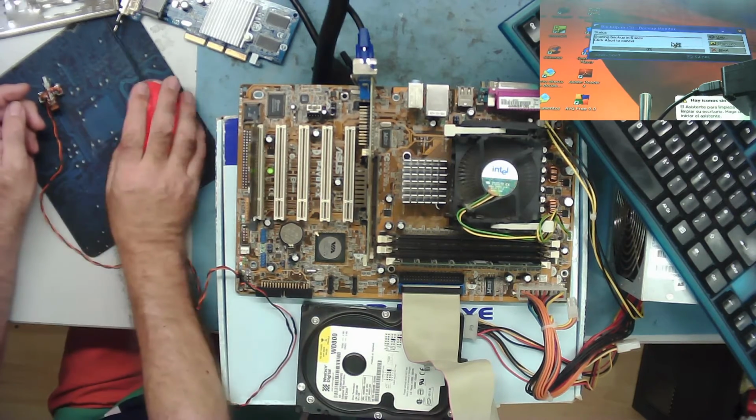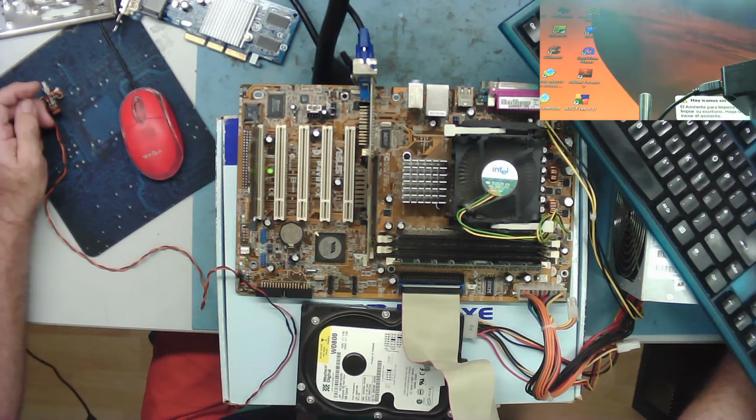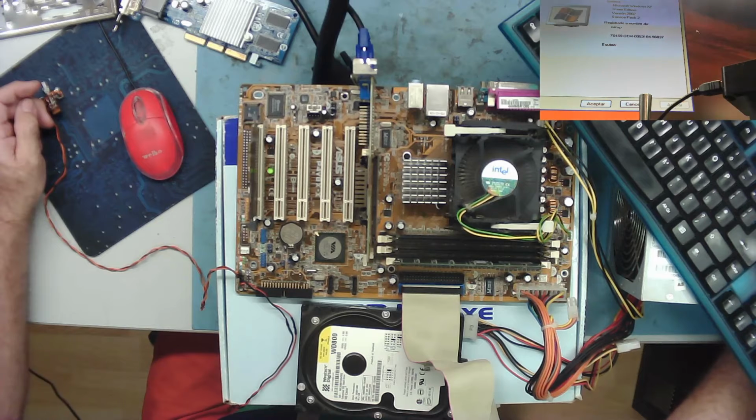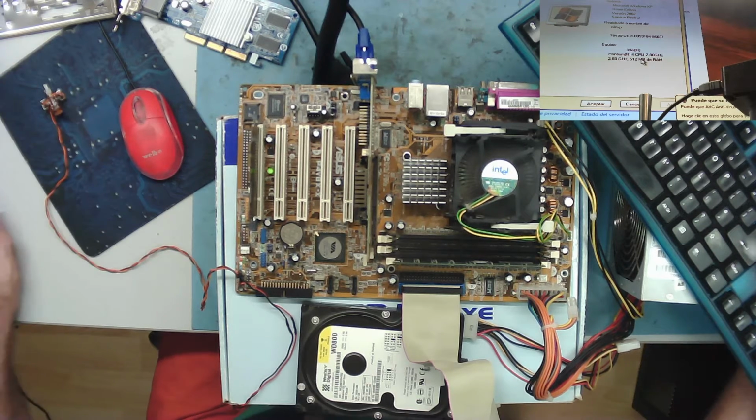Okay, so we're back on. What would be interesting to see now is just what CPU we've got on this. My PC properties. Will this tell us what CPU we have? Yeah, it's a 2.8 gig Pentium 4, so we know what that is.